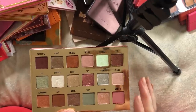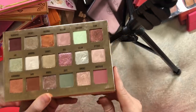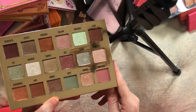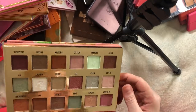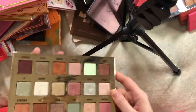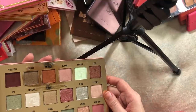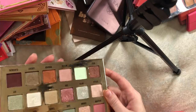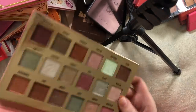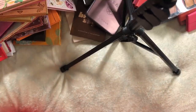And I ended up loving this palette so much, and I never would have thought that I would love this palette. I really never thought so, but I do. This palette is amazing. And it ended up becoming one of my favorites of the entire year last year. So, 2019, this was a top fave palette, for sure. Okay.